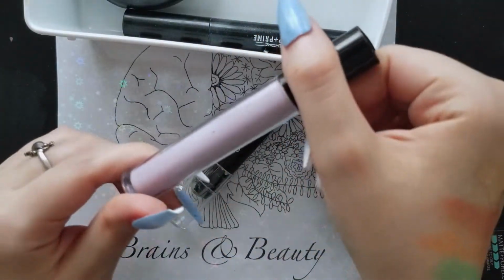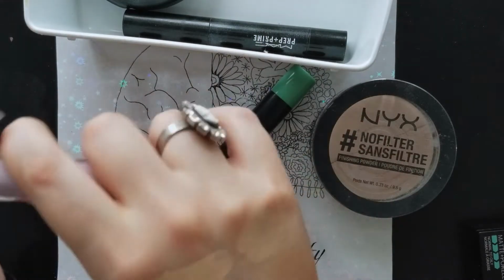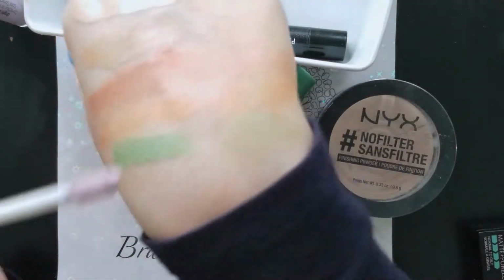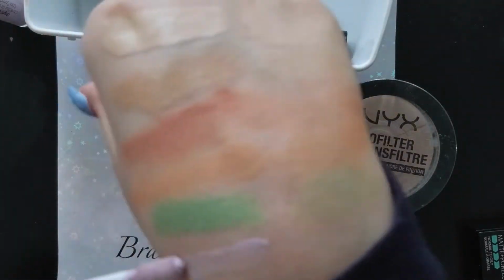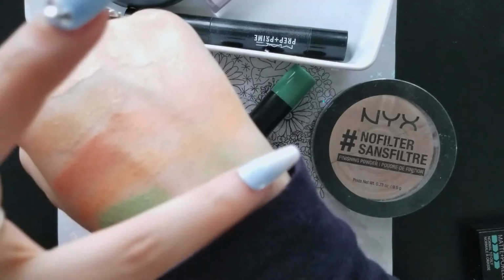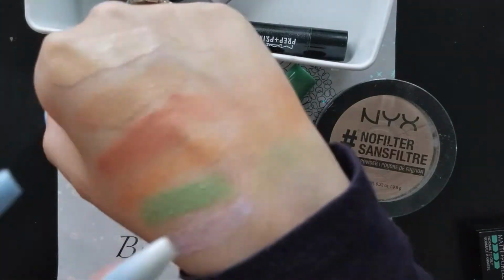And then lastly, I have the purple color corrector from Sephora, and I never use this one. This is supposed to help if you get sallowness, and sometimes I do, if I've eaten something, or depending on my sleep schedule. It's just a very light kind of lilac-y purple. For now, it's in my collection, and I'll use it up.